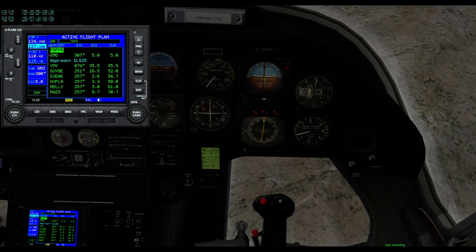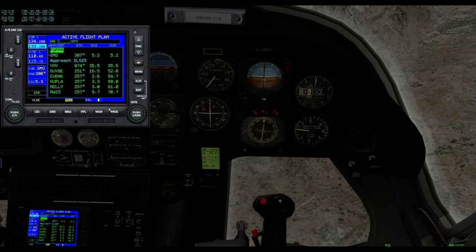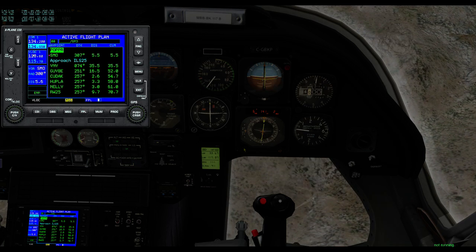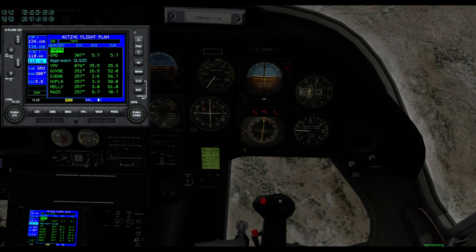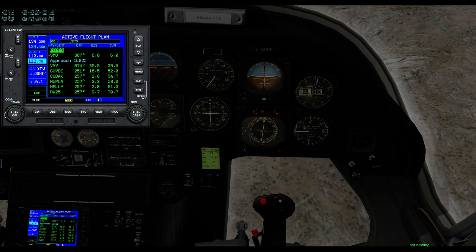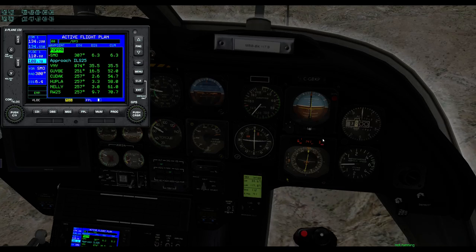American 4355, contact tower now. Los Angeles Tower, American 4355, inbound, ILS runway 25 left, approach. 4355, Los Angeles Tower, wind 230 at 11, runway 25 left, cleared to land. 25 left, cleared to land, American 4355.